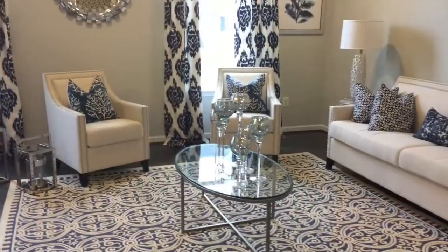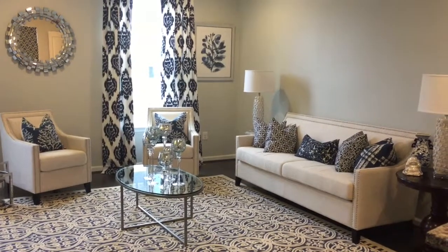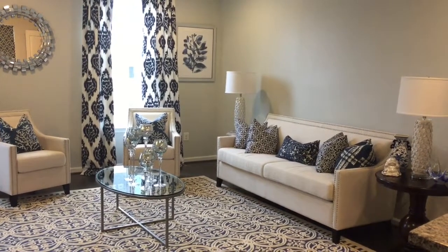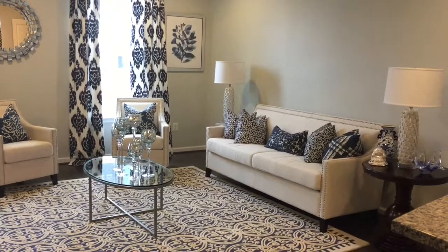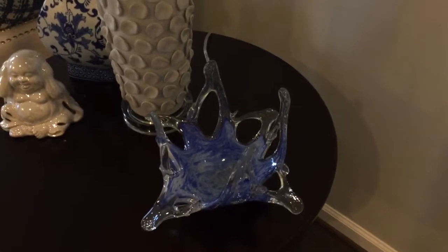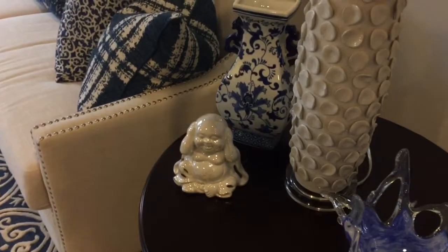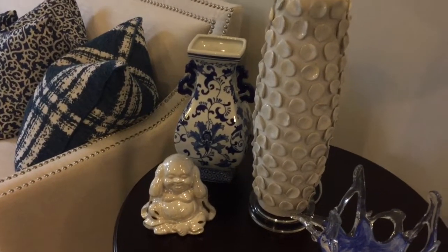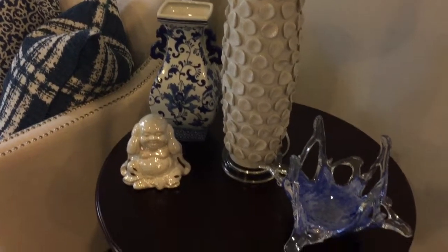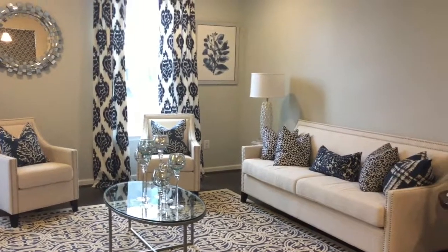Pillows on the side, chairs are also from Home Goods. Okay, so here is just an overview of the living room. So this is a close-up of the accessories, and this porcelain Buddha I got from either Ross or Marshall's, and it's actually scented and smells great. And the side table was actually from Walmart.